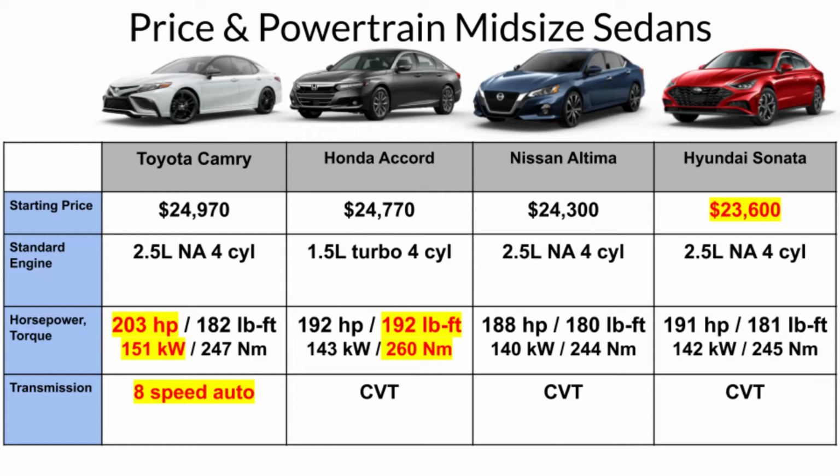Comparing the base engine Camry to the base engine competitors, you can see that the Camry has the most horsepower, with 203 versus around 190 for the Accord, the Altima, and the Sonata. The Accord does have a standard turbocharged engine with more torque than the Camry. However, if you want the lowest maintenance and long-term durability, naturally aspirated engines are tough to beat.